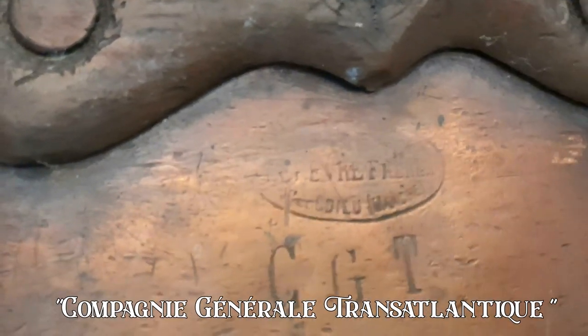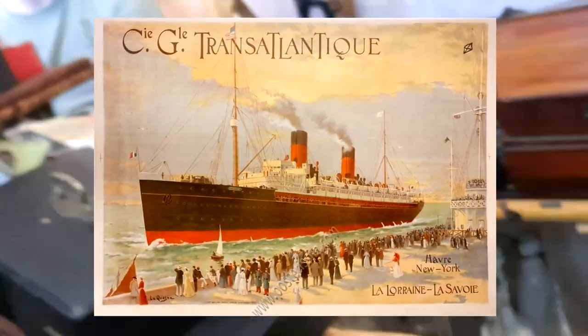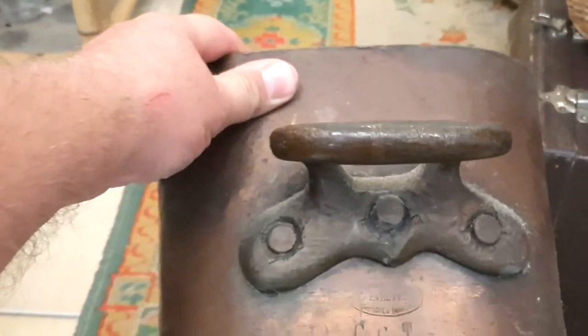It's a good piece. Wow, and it's marked up. And you think the CGT is? Compagnie Générale Transatlantique, for the boats, for the big boats. Ah, so it's come off the boats? I think so. Perfect. Wow, this really is a great shop.